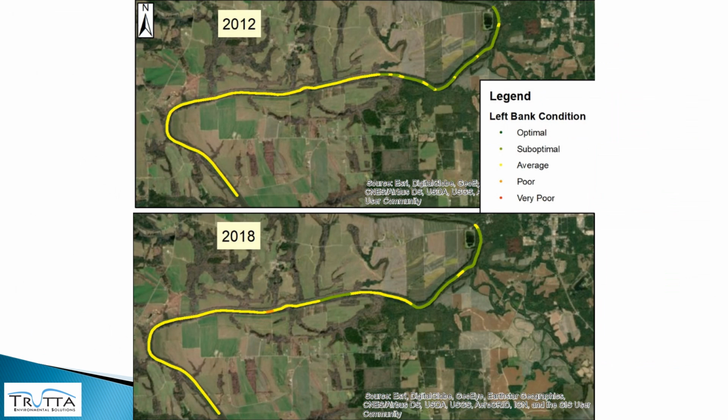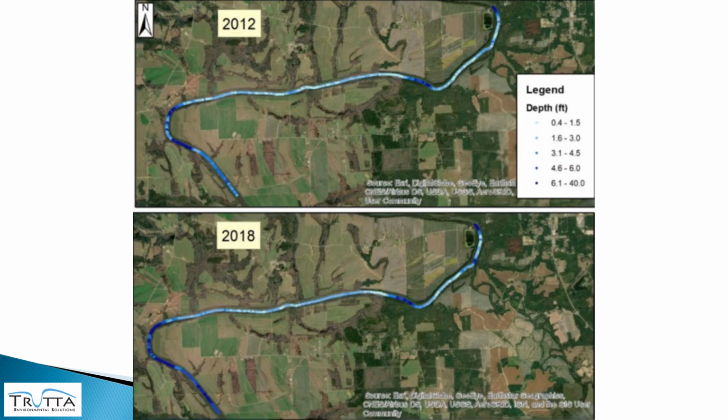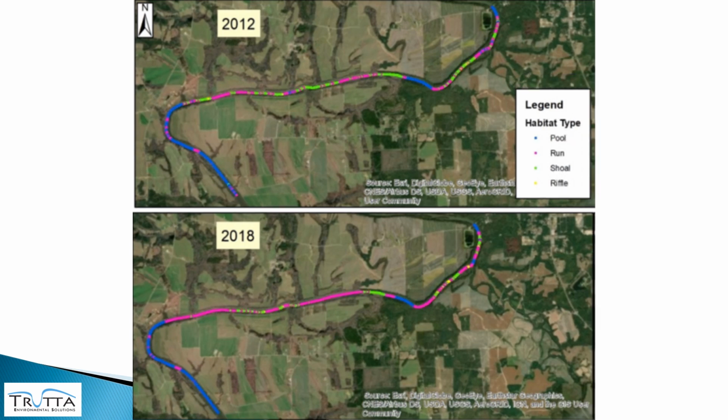The following series of maps highlight how effective HDSS is at measuring project impacts over time. Here you can see the changes to the left bank condition before and after the implemented 200 CFS environmental flows. Here you can see how depth measurements changed during the implemented environmental flows. Here you can see how habitat types changed in response to the environmental flows.